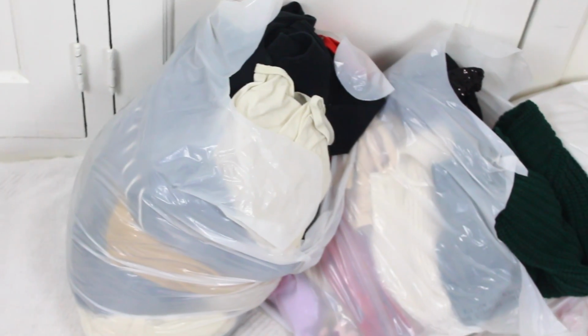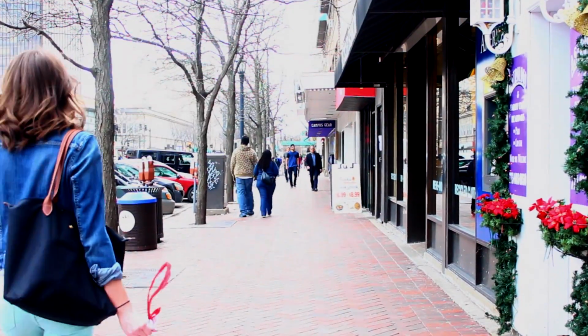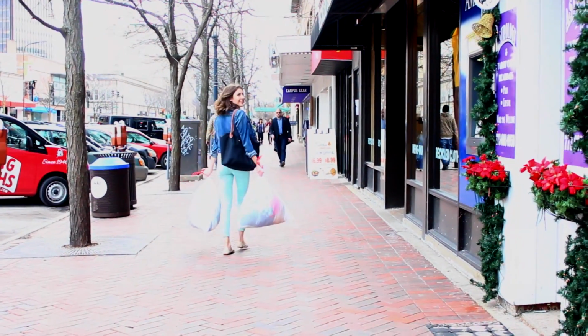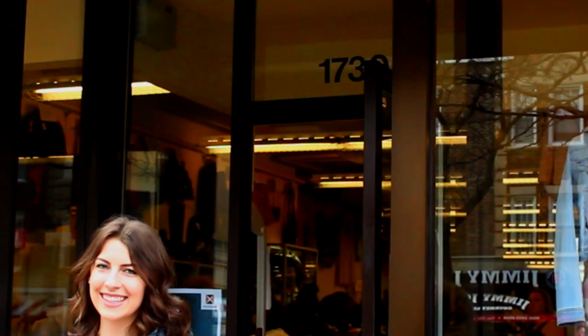So as you can see, I had a ton of bags of clothing, and like I said, took these to Crossroads, which is a great place to sell your clothes, and basically just dropped them off. They decided what they were going to buy and they donated the rest to Goodwill, which is awesome because it's for a great cause and it saved me a trip.